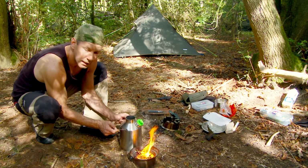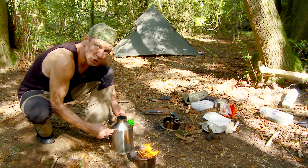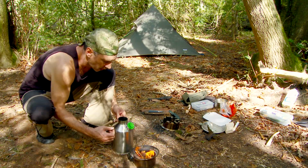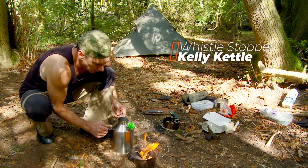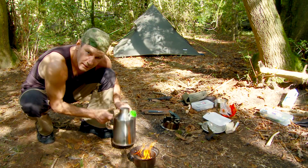Now you see, normally with the Kelly kettle you get the orange stopper, and you shouldn't actually use the orange stopper while you're cooking with it and while it's on the heat, because it will actually explode. But I've upgraded to the green, which is the whistle, the Kelly kettle whistle. Absolutely invaluable, definitely recommend it. So let's get the brews made.